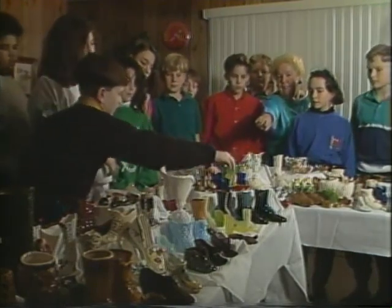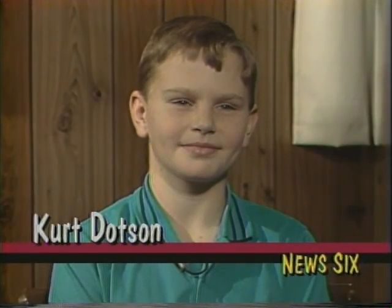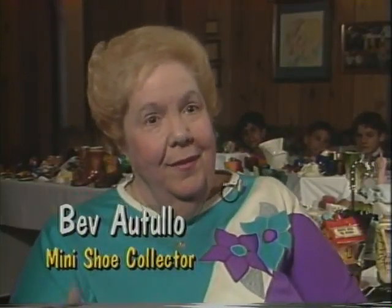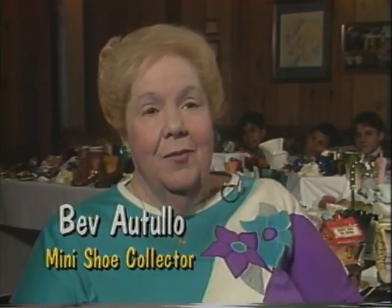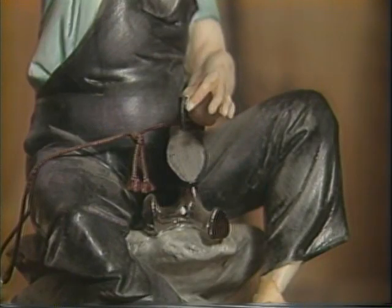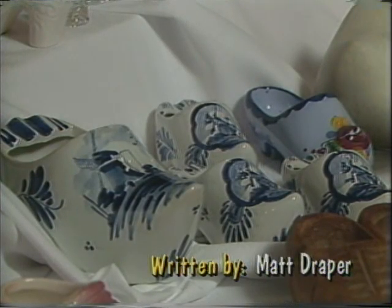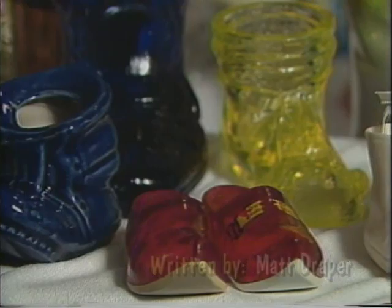You can walk all over the world with Beva Tulo's shoes. How did you get interested in collecting miniature shoes? My husband had a shoe repair shop, and I thought it would be interesting to have something, thinking about it. So I was getting bisque figures of shoe repairmen, but they were too hard to find. So every place we went we saw little shoes. So I told my family and friends and everybody bought me little shoes.